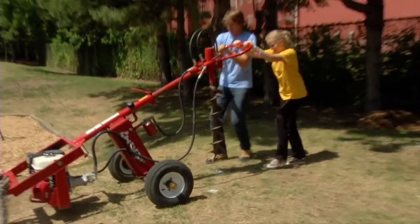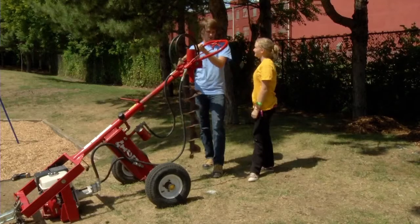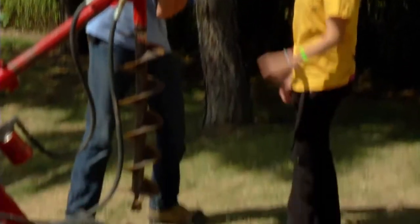Okay, so this is the power auger that we are gonna use to drill the holes for our posts, for our polycarbonate astronaut look-through thingy. All right? Okay. And what we need to do is, oh my gosh. Oh, you know what? We could probably use some help here. We needed like big muscles.